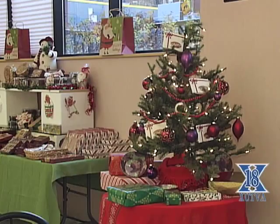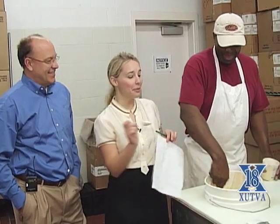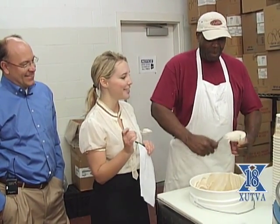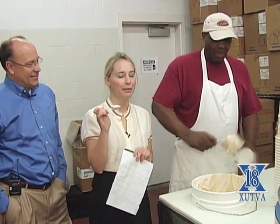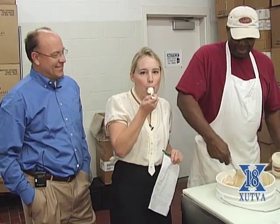Lucky for me, I got a taste of this creamy goodness straight from the factory. Okay, I am with Bud here, and he is scooping out the ice cream very fast into the containers. And I was able to sneak a spoonful of the caramel flavor. Is this caramel, Bud? Okay, so I'm about to try it fresh from the factory. And that is good caramel ice cream.